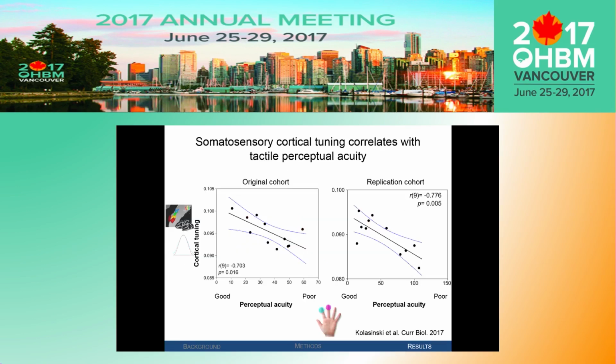And then finally, thinking about the perceptual acuity and the tuning, both in the original cohort and the replication cohort, we show that the higher the degree of perceptual acuity, the greater the cortical tuning we observe. In other words, if the cortical tuning is very specific, so if we see a very punctate or very finely tuned activation from the fMRI, this is related to enhanced performance or greater performance in terms of tactile abilities.